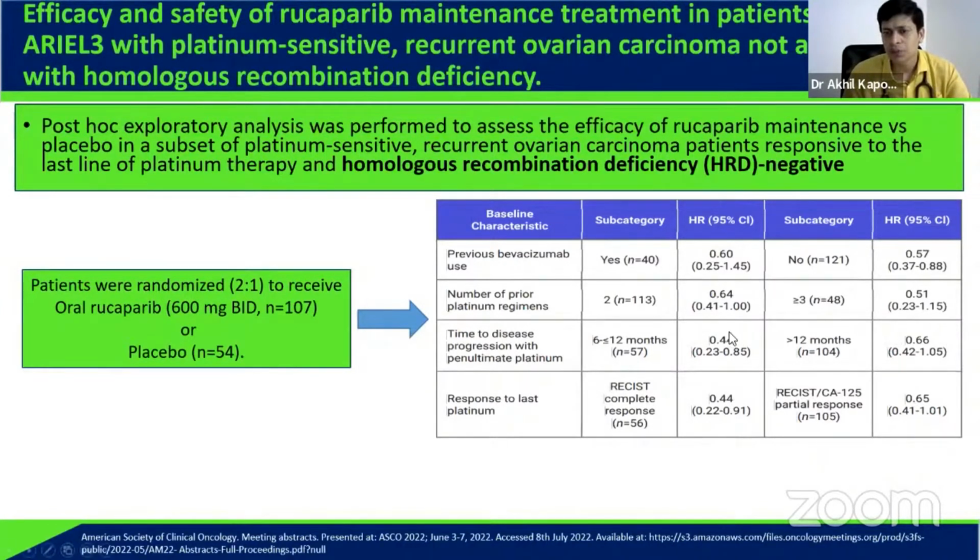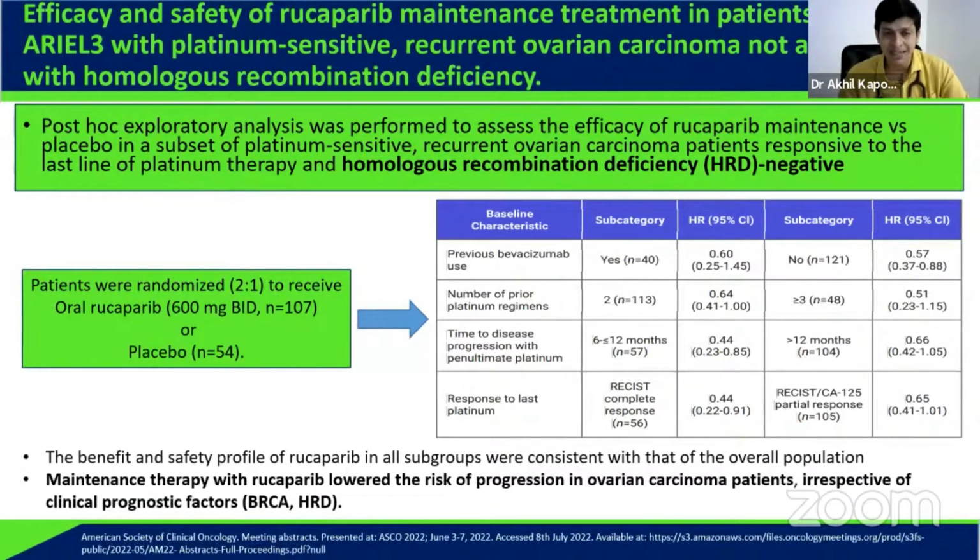In all these groups, the patients had a hazard ratio of 0.6. The patients who had response to last platinum, yes, the hazard ratio is to the tune of 0.44. So yes, it is important. Platinum response itself confirms sensitivity to PARP inhibitor. This we all know from a long time, and we should take this as very important. So in maintenance treatment in platinum sensitive recurrent ovarian cancer, it is clear that even patients who are HRD negative will continue to benefit from the drug Rucaparib. So in the current setting, in fact, you do not need to test for BRCA for utilizing this drug.